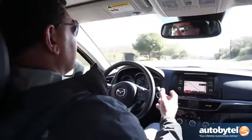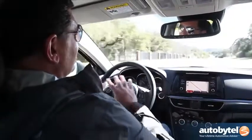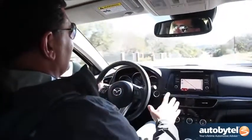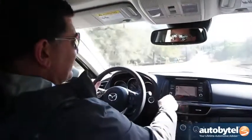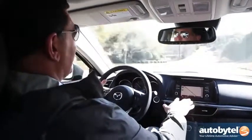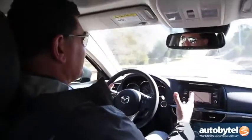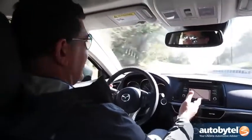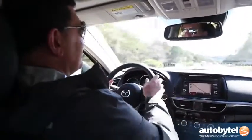If you like the way the Mazda 6 looks on the outside, you'll really like the inside. They've done a lot to change the gauges and the instrument panel. Everything is much more updated and more modern, with one exception: the 5.8-inch navigation screen. By today's standards, where most cars have 7- and 8-inch screens, this is extremely small and looks a little outdated. But the rest of it, top notch.